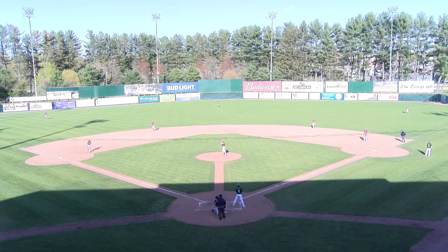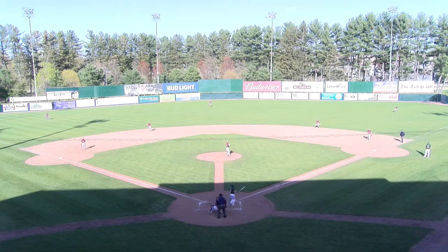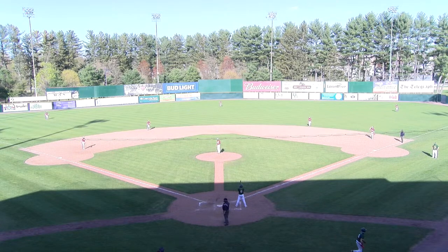Yeah, swing and a miss there. I think the pitcher had a little extra on that pitch, and we got an even count of 2-2. One out here at the bottom half of the 5th. And the pitch fouls straight back into the net. And Luke stays alive here.